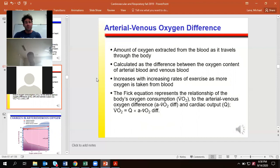Now, the AVO2 difference, arterial venous oxygen difference, is literally how much oxygen is being extracted when blood goes through the capillaries, so from the arterioles into the venules. So we're really looking at how much oxygen was in it when it was in the arterioles and how much oxygen is in it when it gets to the venules. And this difference shows a greater ability of those tissues to take up oxygen.